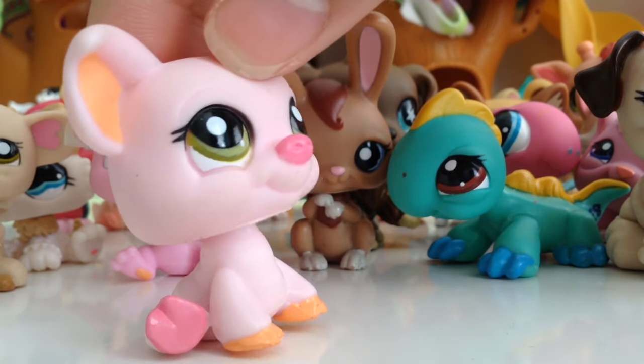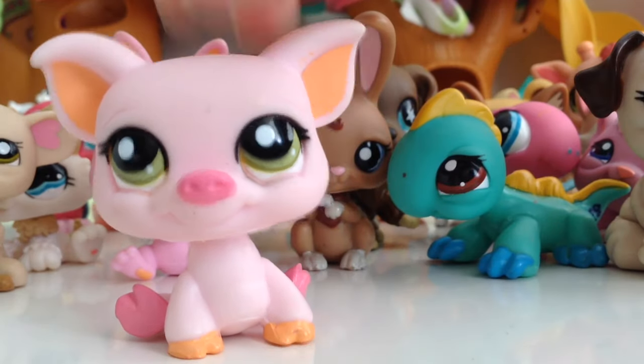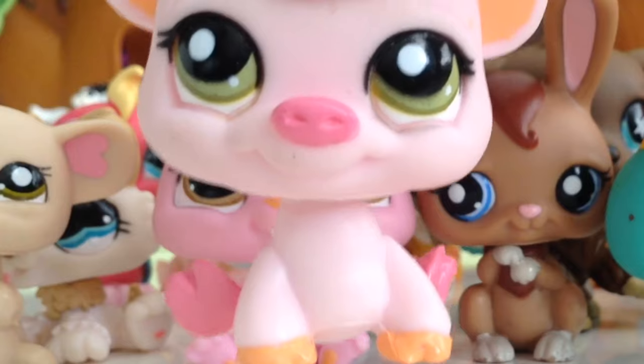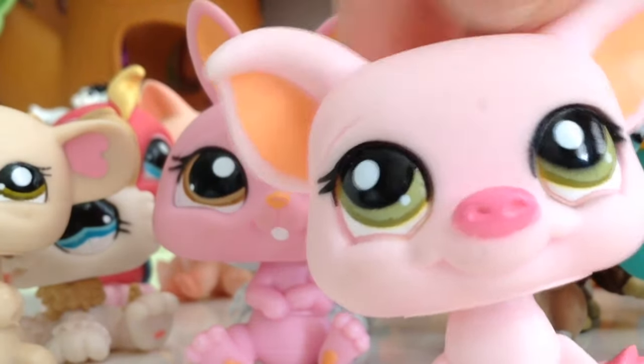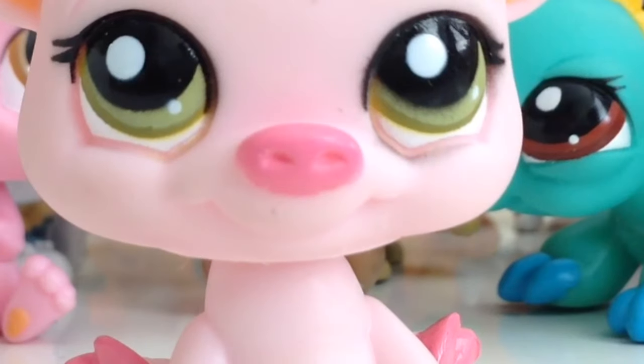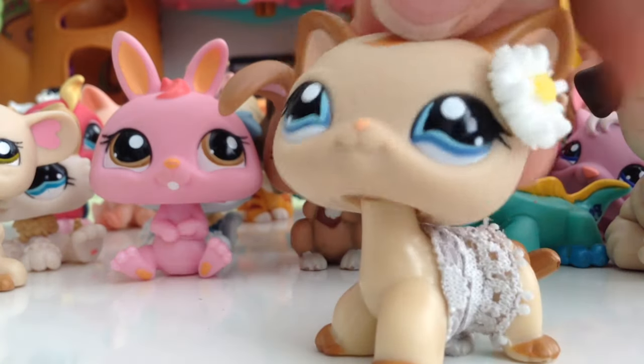The eyes are a bit booger colored. But the pink is so cute. The eyes make it so cute. And look, it's sherbet colored. I don't know. Just cute! So yeah, those were all the LPS that I got.